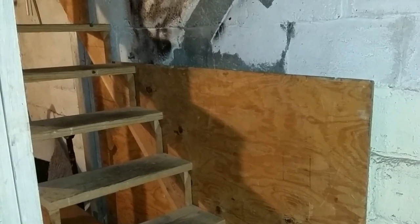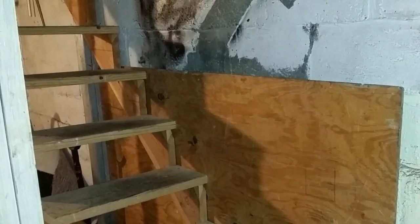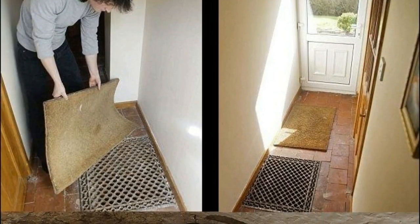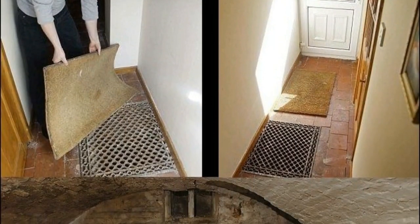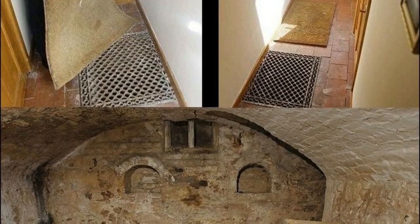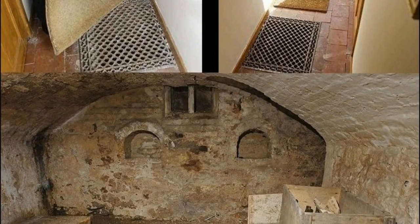Take this other lucky person, for instance. When he moved into a new house, he found a hidden room at the bottom of his basement stairs. Then there's the case of the Farla family in England. They thought nothing of the vent on their hallway floor until they went to replace the grill and saw what was lying beneath it.